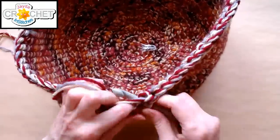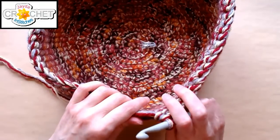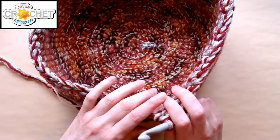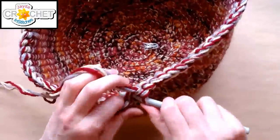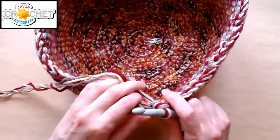I got to do up to row 30 here, Trina, before I put in the basket handles. Becky wants you to come clean. What's tomorrow's time? It's not going to happen. No, got to wait for tomorrow for the full reveal. Got a few guesses coming in. I'm looking at them. I love it.